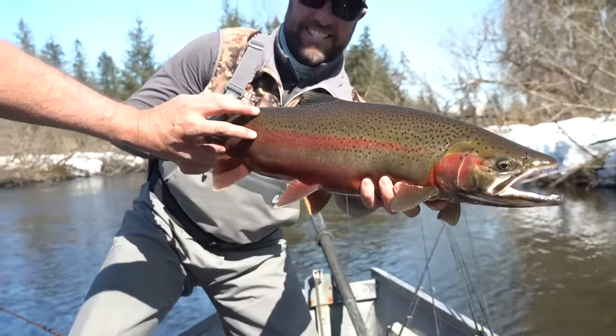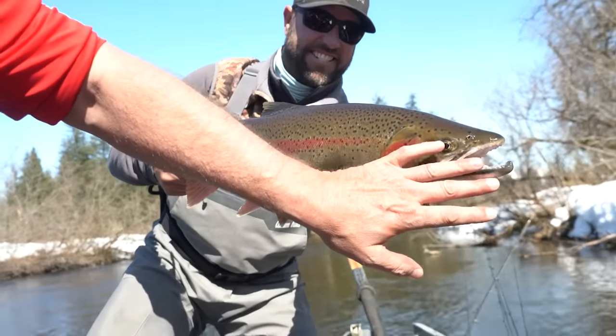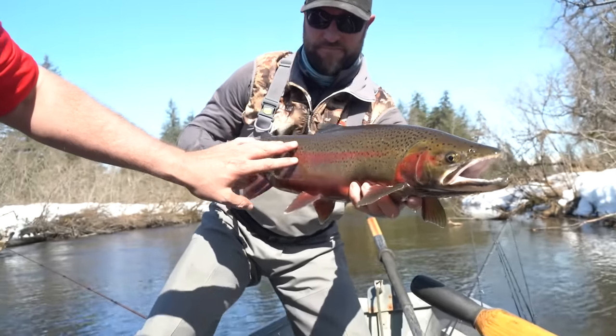This fish has been in here a little while, and you can also see it's a buck. You see the long kype it has right here, and also how the jawline comes down behind the eye. That's how you know it's a buck.